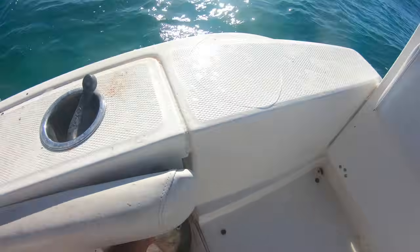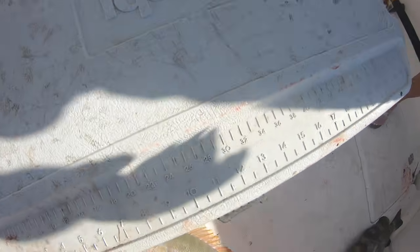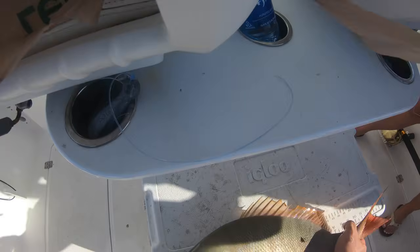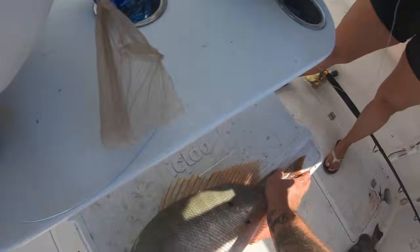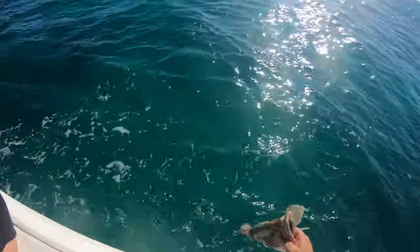All right, how big is this one? That's a keeper for sure. Big muttons, babe, you're good. You did great on that one. All right. This one's 23. Oh, too far. 23 inches. Oh, here you go, buddy. Whoa.